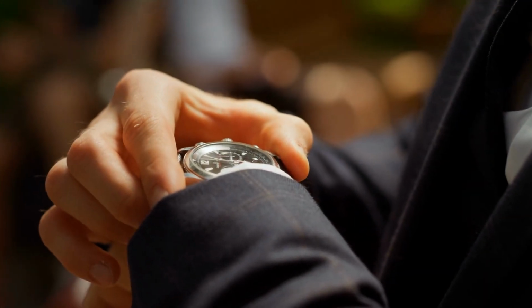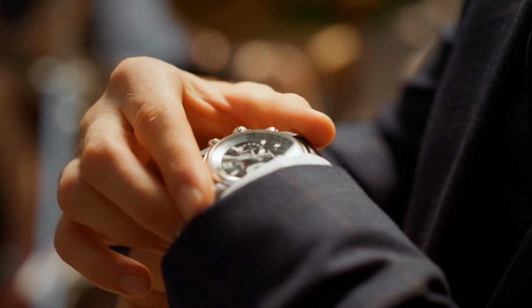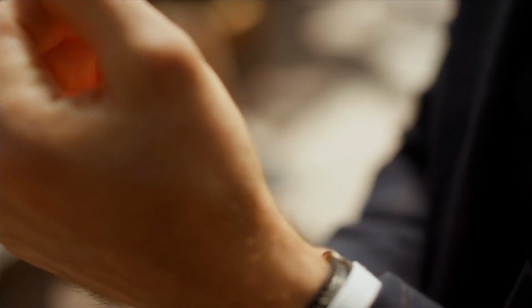The good news for shoppers who want Swiss quality timepieces but don't want to spend thousands of dollars on one is that there are also more affordable options accessible.